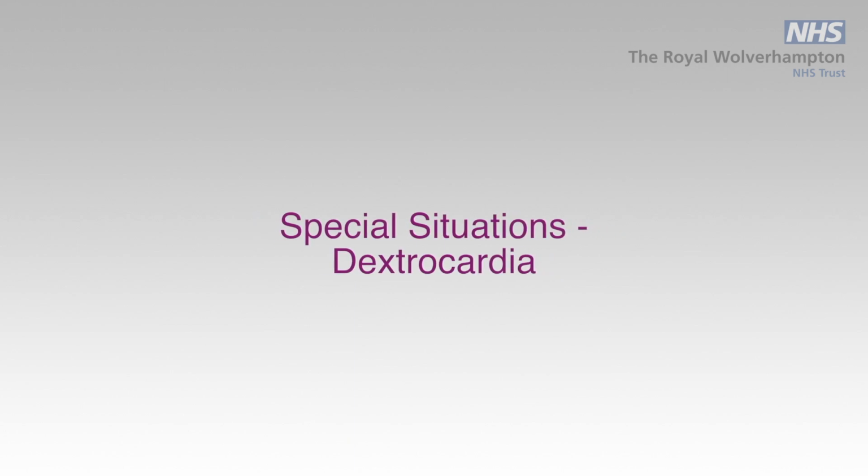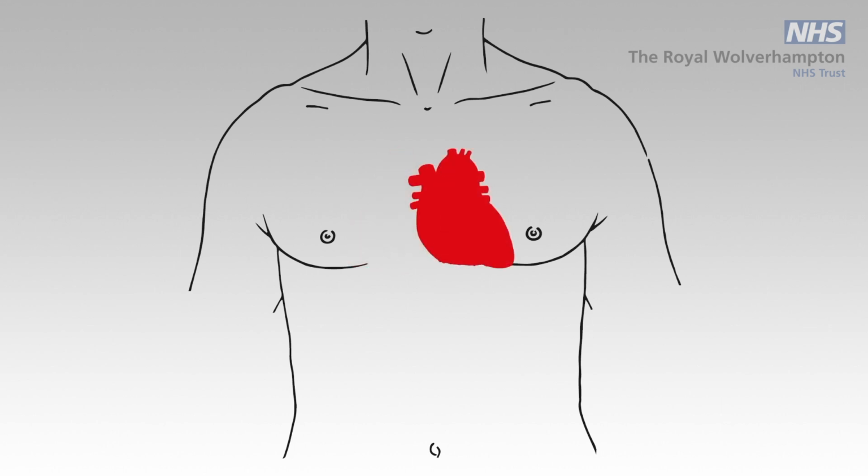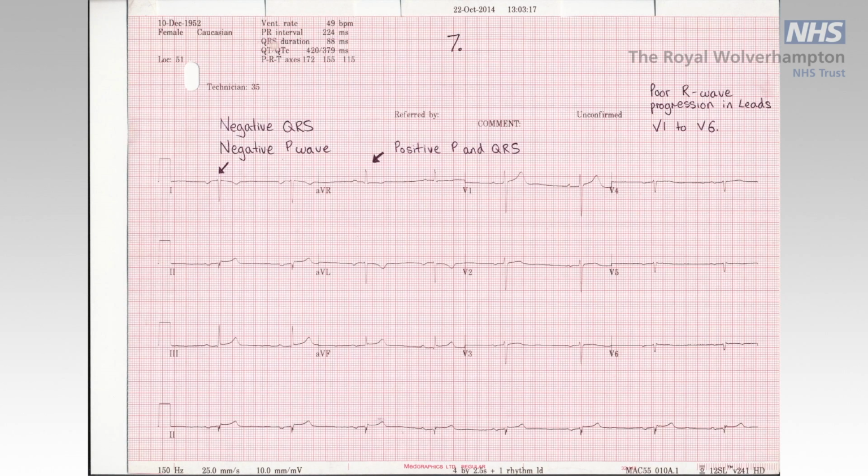Dextrocardia is the most common form of cardiac malposition and refers to any situation where the heart is located within the right side of the chest rather than the left. It may be associated with the condition situs inversus, where other internal organs are in a mirror image relationship to the usual position. Dextrocardia may be suspected if a resting 12-lead ECG has negative P waves and QRS complexes in lead 1, in the absence of any technical error such as reversal of the right and left arm connections. Poor R-wave progression observed in leads V1 through to V6 would also support this interpretation.